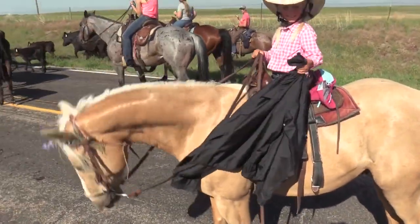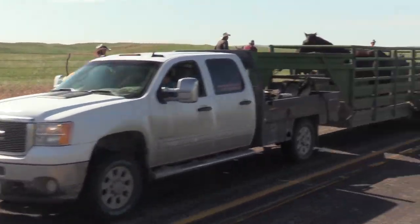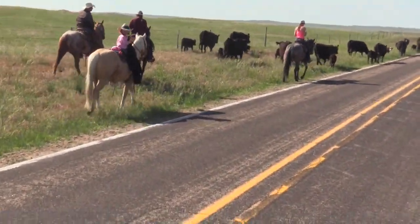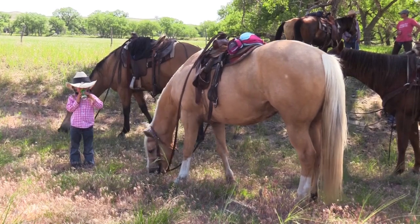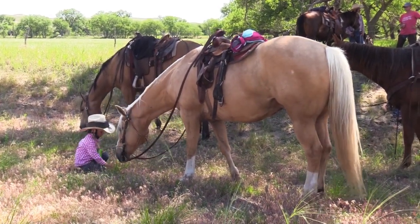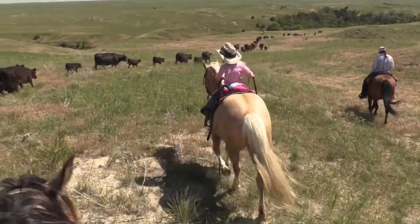You got him caught. We've trailed 13 miles by 10 o'clock. We took an hour break at the Niobrara River to let the calves rest. The next 7 miles was hot and the trip was very slow.